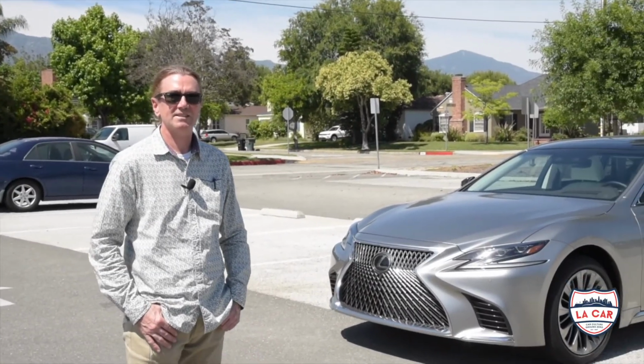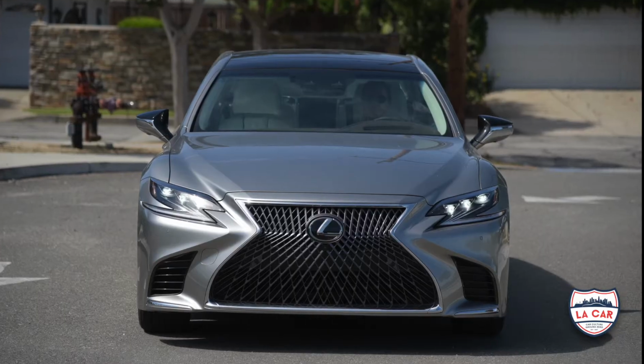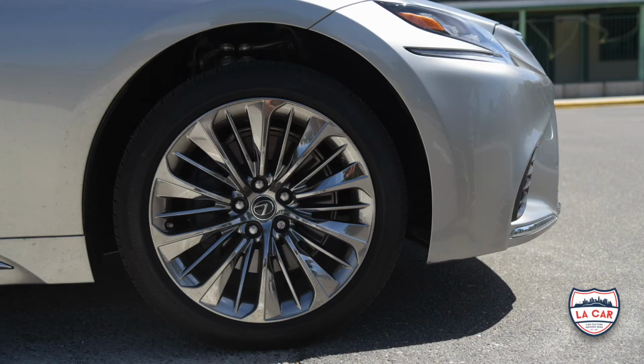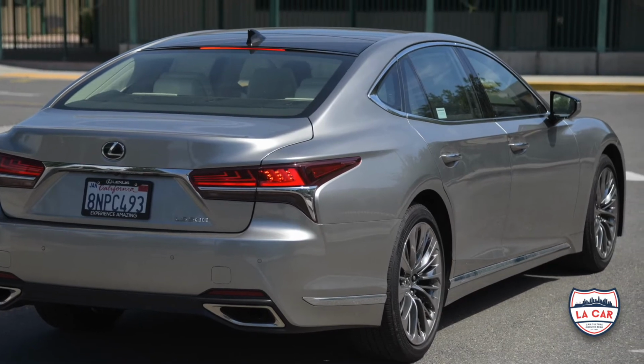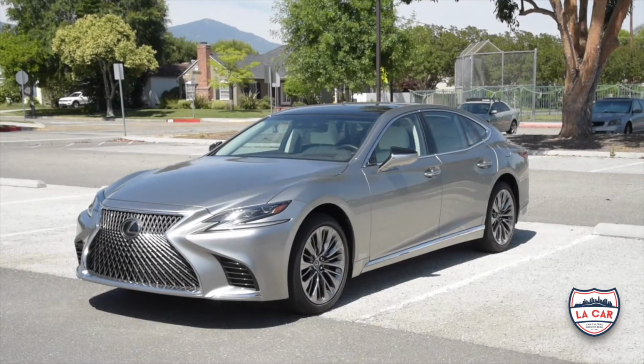Here we have the Lexus LS 500. It's a luxury car and you can see it all over the place. Of course, you've got the Lexus waterfall grille, but look at the chrome. Chrome wheels, chrome accents on the doors, chrome accents on the mirrors. And if you squint just a tiny bit, this car probably makes you think of the Porsche Panamera.